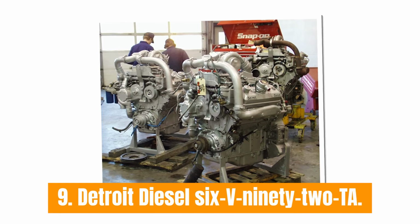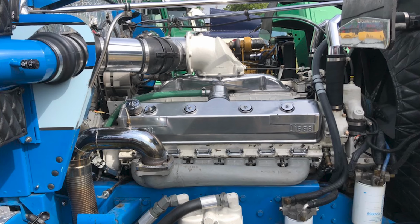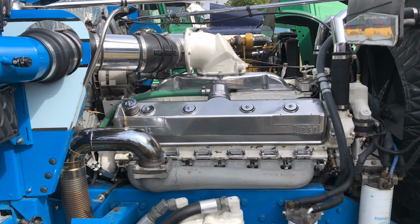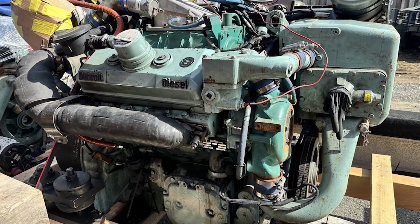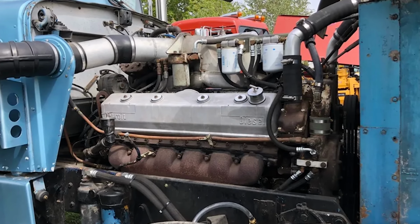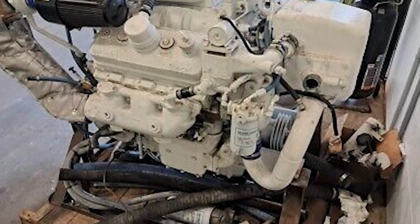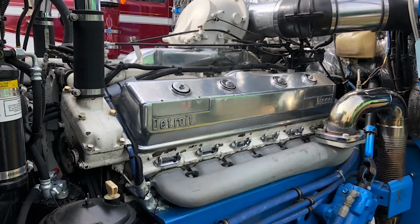9. Detroit Diesel 6V92TA. If the 80s had a diesel soundtrack, the 6V92TA was the lead vocalist. This turbocharged and after-cooled V6, with a displacement of 552 cubic inches, delivered up to 360 horsepower at 2,100 RPM and a torque of 1,000 pound-feet at 1,300 RPM.